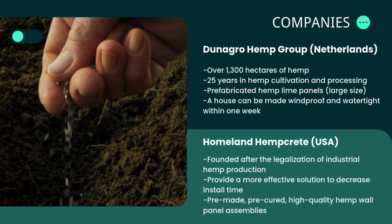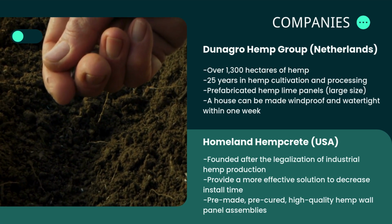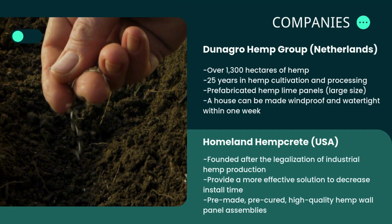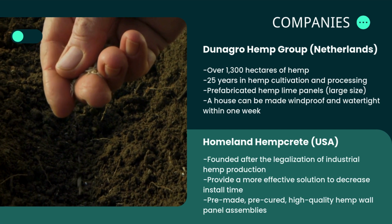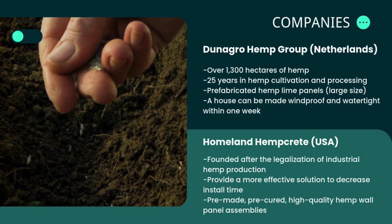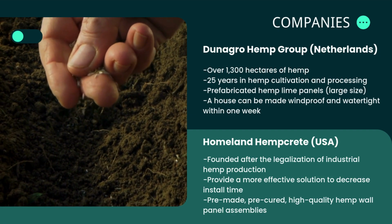Denagro Hemp Group is a leader in hemp construction, cultivating over 1,300 hectares of hemp annually, backed by 25 years of expertise in hemp processing. They produce prefabricated hemp lime panels for facades, roofs, and floors with sizes up to 6 by 3 meters. These panels enable homes to be built windproof and watertight in just 1 week.